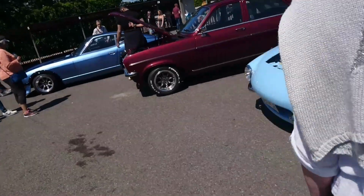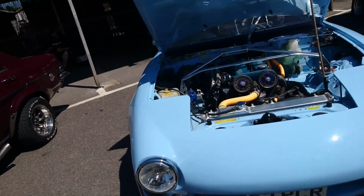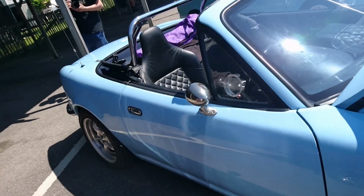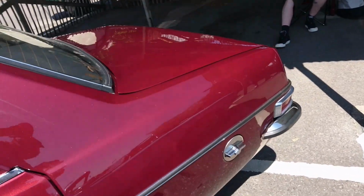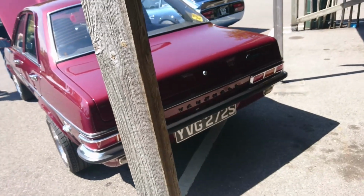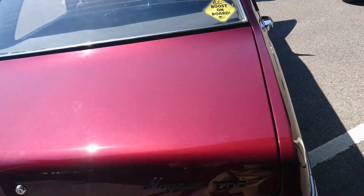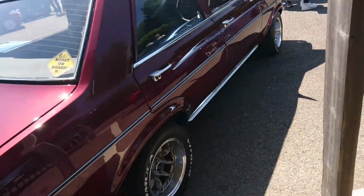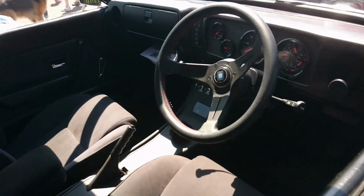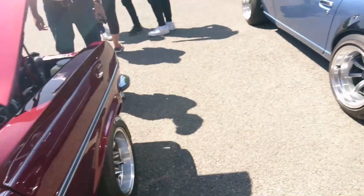This is an MX-5, but it's been modified at the front end to look, well, a bit different. It's definitely an MX-5 NA from the side of the doors. Vauxhall Viva, HC, very late one on an S, it'd be 7778. That's Magnum, sorry, 1700, so it'd be a Magnum rather than a Viva, it's got a larger engine. Very nicely kind of done in there, Nardi steering wheel.